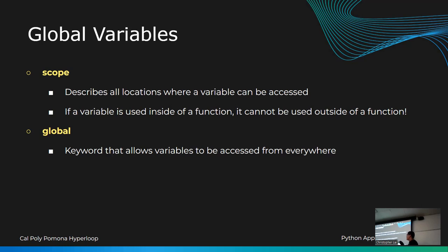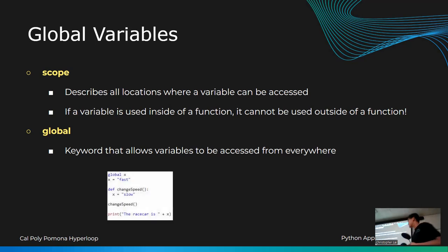But pretty much it says if a variable is used inside of a function, it cannot be used outside of a function. If you create the variable inside the while loop, you can't use it outside of the while loop, right? So if I'm already looping through this memory lapse sort of amnesia loop, and I write something down inside of that memory loop, the next time I loop back around, it's gonna be gone. Because you gotta create that save file before you start looping, right? Global is the keyword that allows variables to be accessed from everywhere. In Python, you gotta use it to save stuff.